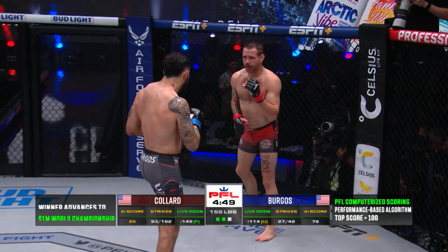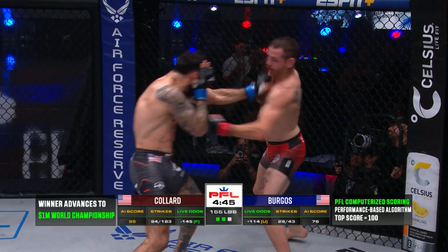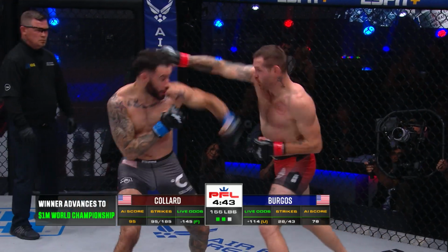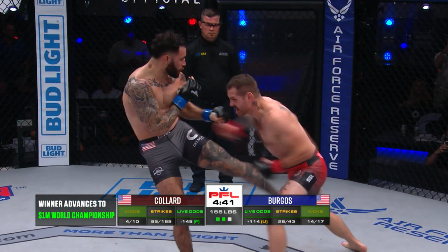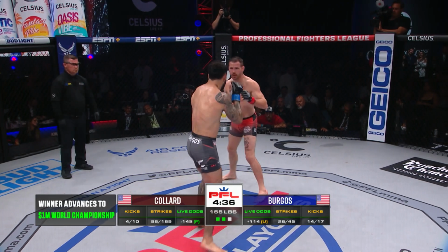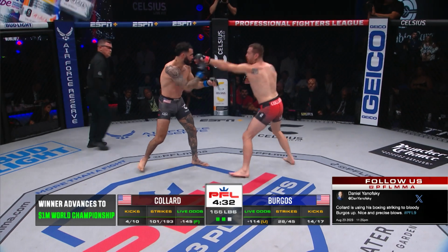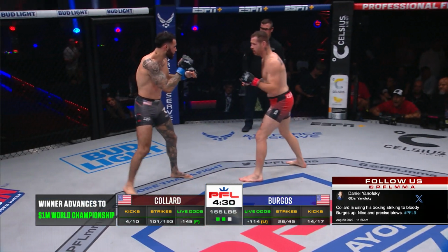Lovely uppercut there. Dan Hardy, we saw Shane Burgos invest in those inside leg kicks as he rips another one. He had Clay Collard hurt to that lead leg, and we've seen Collard willingly shift stances in past fights. Why is he not doing it against Shane with that left hand?